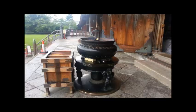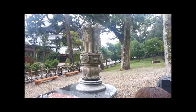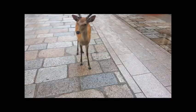Look. This tradition that wafting smoke towards you brings you good luck. The exit without walking by the gift shop. The pillar is modeled after a pillar that a Buddhist convention in 1988 was held to have all Buddhist sects meet and discuss world peace.